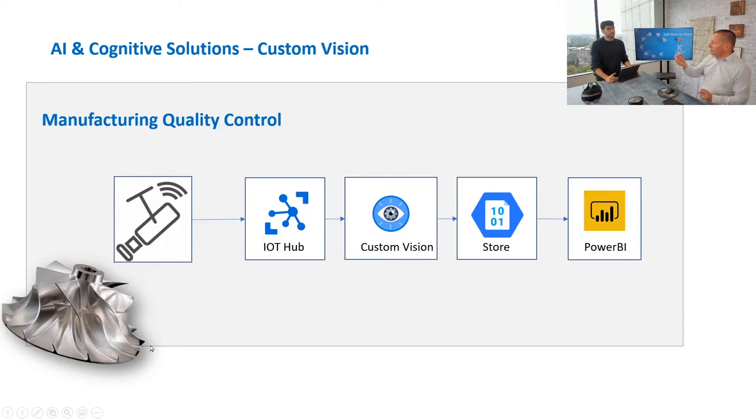We're using these components, aren't we? Yes, manufactured turbine forged compressor wheels. And then you've taken your pictures or your videos, you send it to IoT Hub. From IoT Hub, you basically ping the Azure Custom Vision API that you have just trained in the previous slides. And then it comes back with a label result, and then you can store it in Azure Blob Storage.